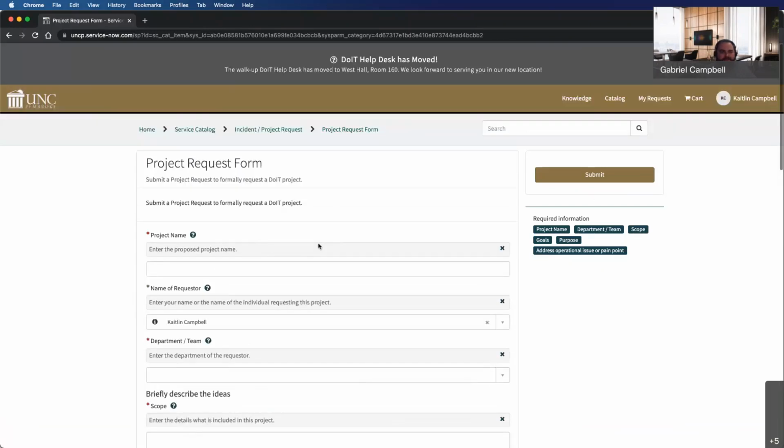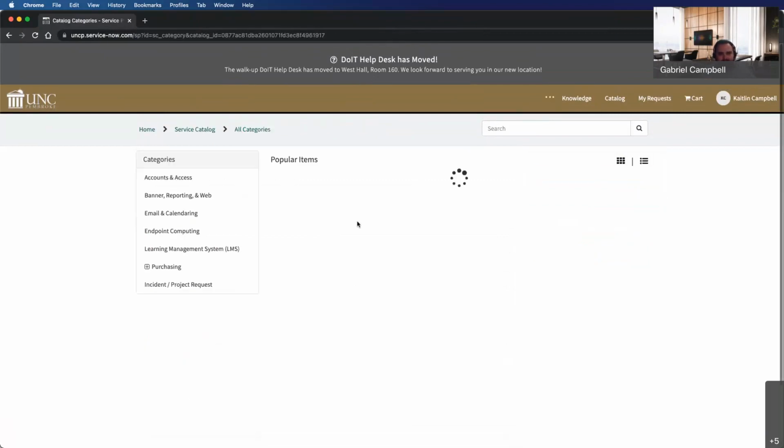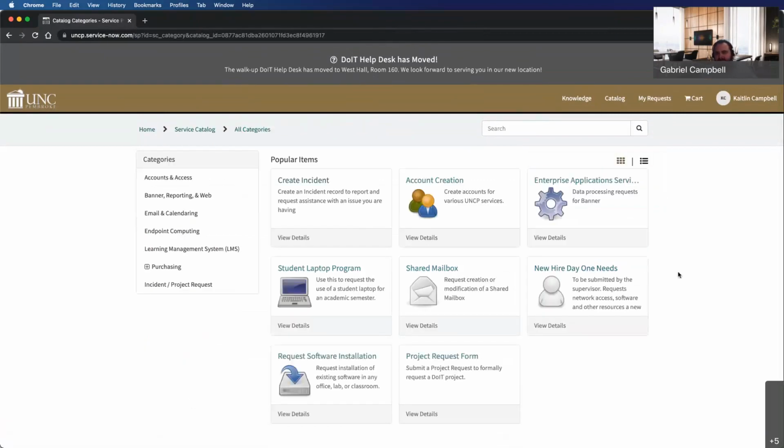So there's other ones out there in the service catalog that can be more complex and require more things. If there's any particular catalog item that anyone wants to see, we can cover it. Or if there's any other questions about ServiceNow, we can go through those now. I know we're getting close to the end of our session today.